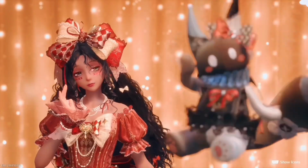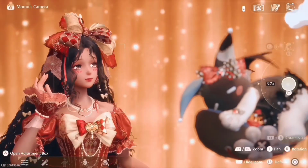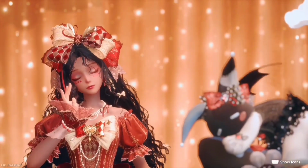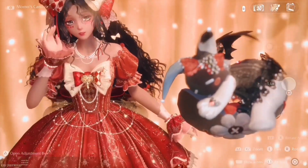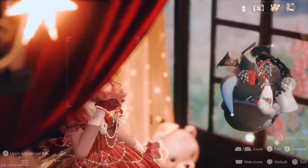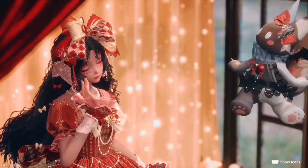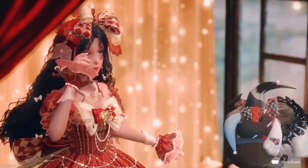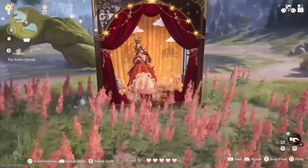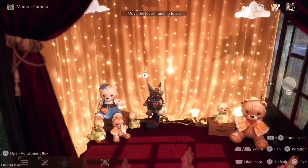The eyeshadow, especially in the box, is so shiny. When she closes her eyes, you can notice that there's an ombre between green and red. I'm getting green, or maybe it's like light beige. I'm not sure. Anyways, I think it's beautiful. Something that I didn't notice until now. Looking at the overall aesthetic of the doll, it's so cute.